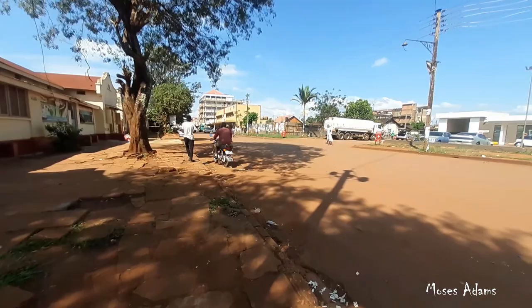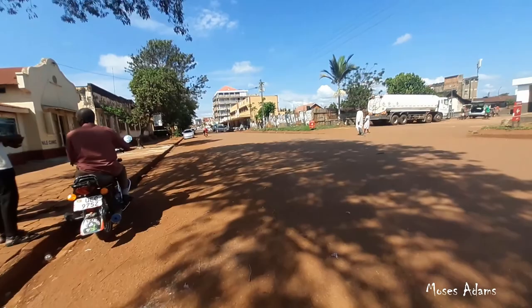Guys, so this is Iganga Road. Yes, it looks to be busy.